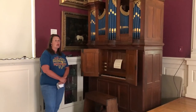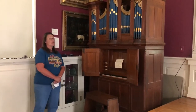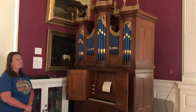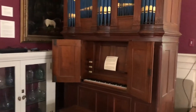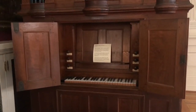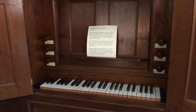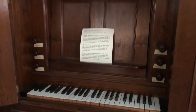Jacob Diefenbach organ. It is believed that it was started construction in 1770. Historians are not positive about that. However, they do believe it was completed in the early 1800s. In fact, on the back of this organ in chalk is the year 1803. So it's possible that it wasn't started until the early 1800s and then completed in 1803.